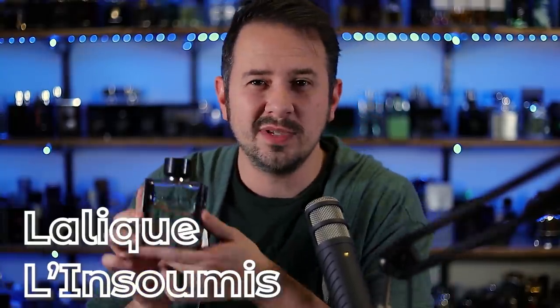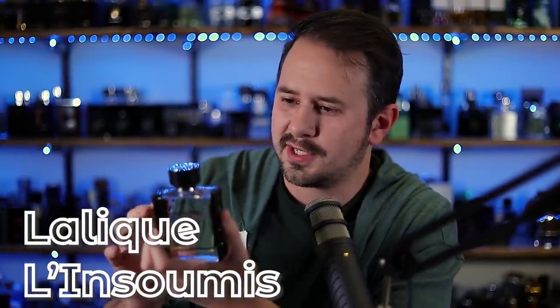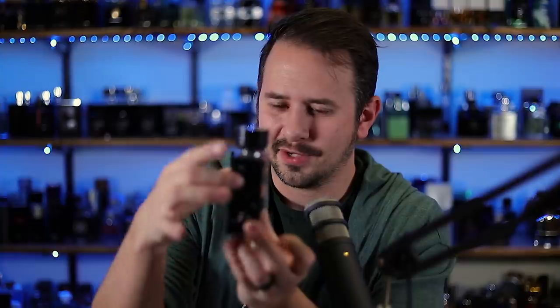And from there, we move on to Lalique L'Insoumis. This is a fragrance that never really seemed to take hold. You know, people never really seem to go for it all that much. I think the bottle looks great. It's very nice looking, classy. This sort of pattern on the side of the bottle really sets it off. You have the Lalique logo on top of the cap. The bottle is heavy. The atomizer is fantastic.